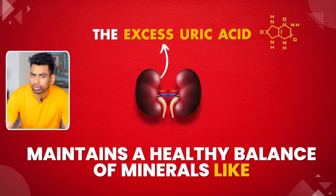If you experience one or more of these symptoms, it's best to get a KFT done, that is, a kidney function test. It will hardly cost you rupees 350.